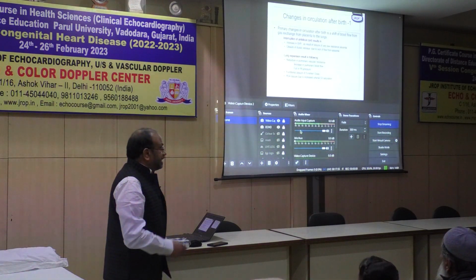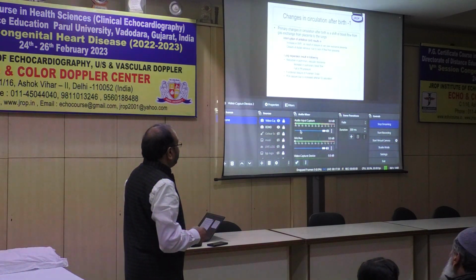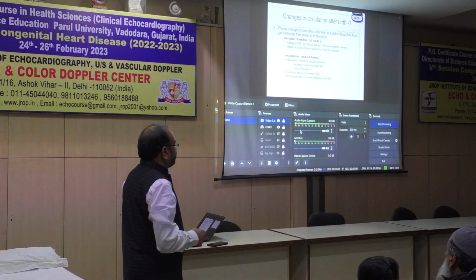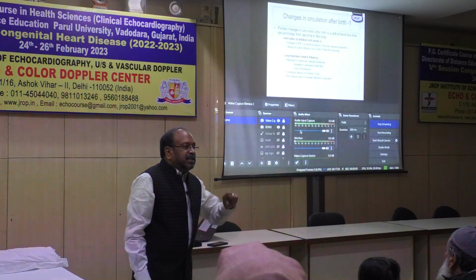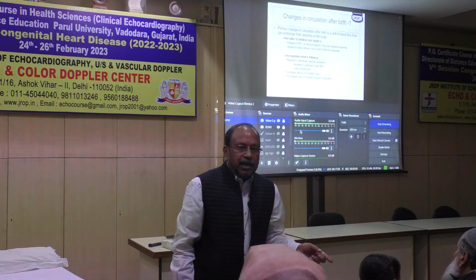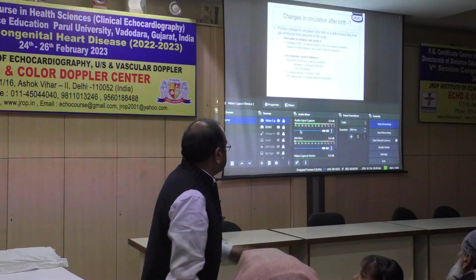Now, changes in circulation after birth. The primary change in circulation after birth is the shift of blood flow from the placenta for gas exchange to the lungs. Interruption of the umbilical cord results in increased systemic vascular resistance as a result of the closure of the very low resistance placental flow. Closure of the ductus venosus occurs due to lack of blood flow from the placenta. And this ductus venosus becomes what?